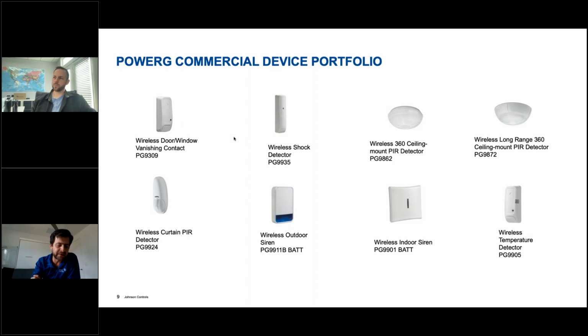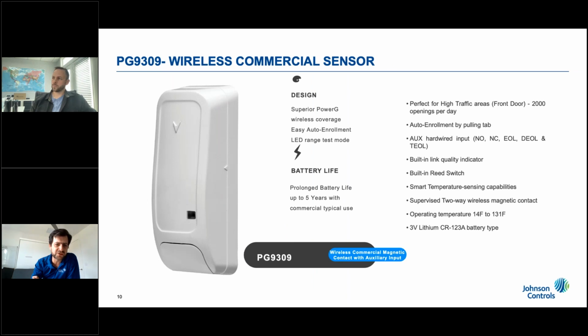That is going to show the installer how far it is from the host, and it's going to give the installer also an idea of where to put a repeater if it is needed. Here you can see some of our sensors. One of them is the PG9309. The PG9309 is designed for commercial applications, for those doors that open and close frequently.